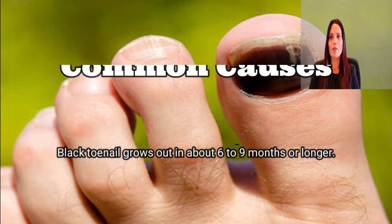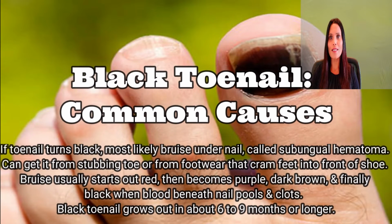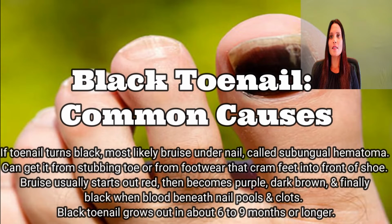Black toenail, common causes. If your toenail turns black, it's most likely a bruise under the nail, technically called a subungual hematoma. You can get it from stubbing a toe or from footwear that crams your feet into the front of the shoe. The bruise usually starts out red, then becomes purple, dark brown, and finally black when blood beneath the nail pools and clots. Expect your black toenail to grow out in about 6 to 9 months or longer.